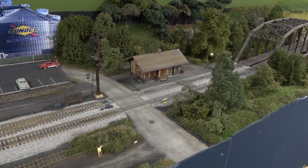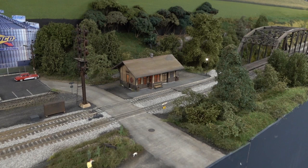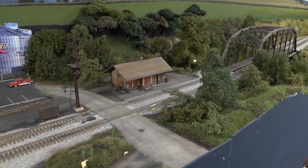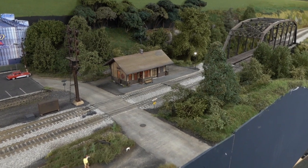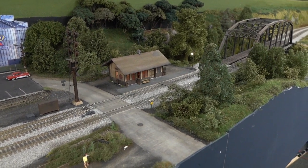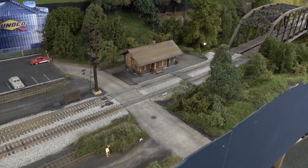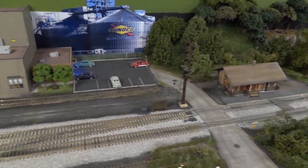in remembrance of my father. He was a big Reading fan. That's actually painted more in Reading colors. And I realize it's dark here, but I can't really do a whole lot. I should add another light. But I wanted to include it, so I had to rework this entire area here to add that station. And it's kind of just a little thing there at the end of the yard.